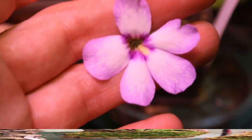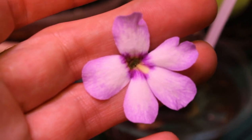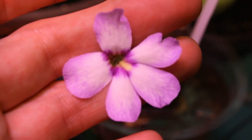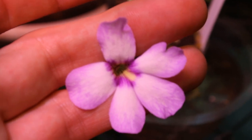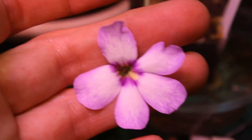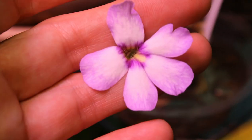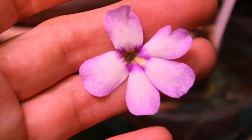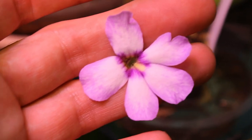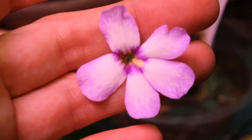So the next bloom we have is actually not an orchid, but one of the pinguiculas that Daryl had gifted me a little ways back. I actually cannot see the tag to this thing. I might have dropped it somewhere, so forgive me. I'll have to find it later and put the name up on the screen. I posted this to my Instagram the other day because I caught a picture of this thing in the light and it was just absolutely gorgeous. So I wanted to share it with you here as well.